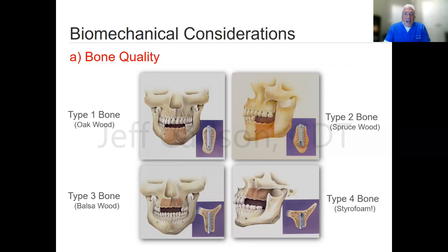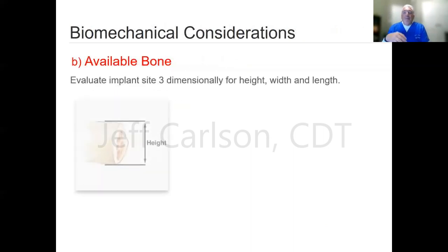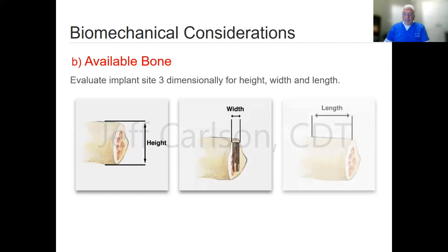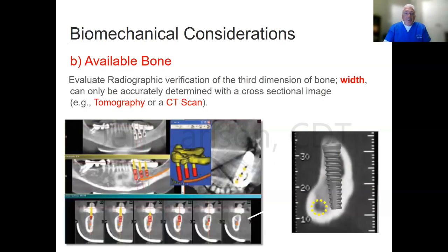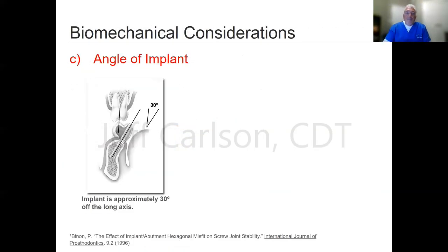With tactile sense, and today's software, a lot of times it can also tell you what the bone densities are. It's one thing to know about the bone quality. The next thing is to know what the available bone is. Bone is measured 3 ways: height, width, and length. That's why your CT scans are so important. That cross-sectional image is going to give you your width.